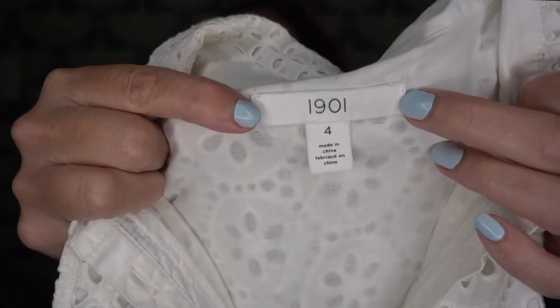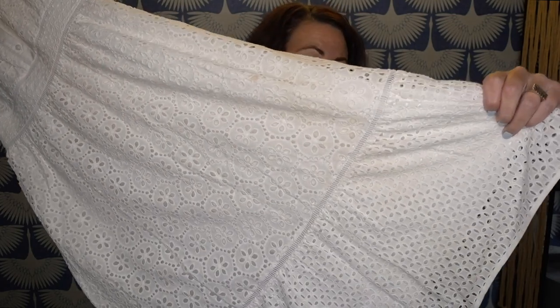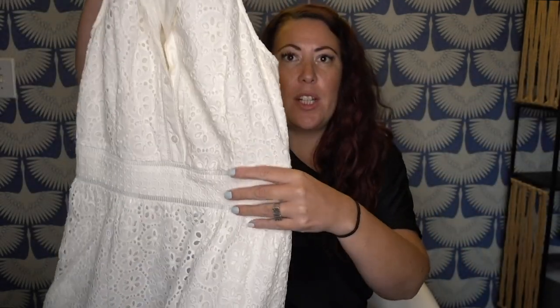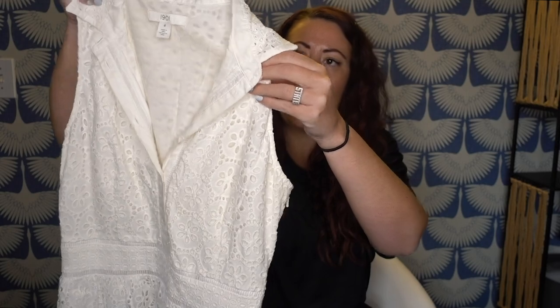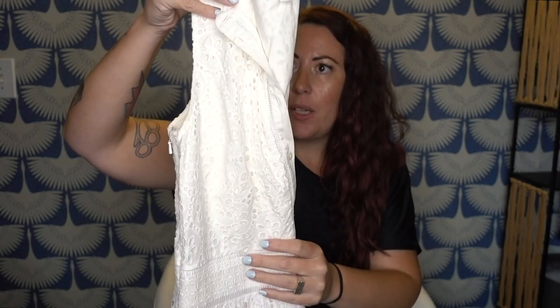Okay, we're getting towards some of this nice J.Crew stuff. This is a 1901, which is a Nordstrom house brand. And this is a white eyelet midi dress. And it's not summertime anymore. This is a perfect spring summer dress. So I'm not sure. I would normally send this into ThredUp, but I don't know. White's hard. I think I'm gonna list this one on Poshmark for around $20, $25.